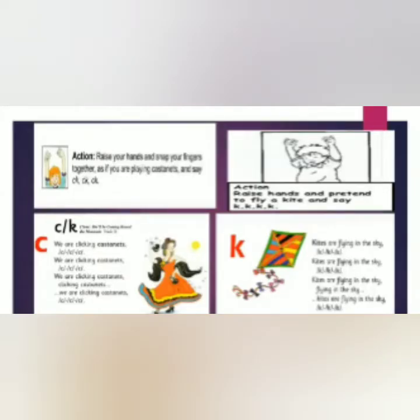So after learning the sound, action is also important. Raise your hands and snap your fingers together as if you are playing castanets and say, k, k, k, k.